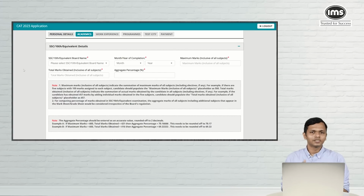Now, as we discussed, for the CGPA to percentage, you will have to use the conversion provided by your university or board. A lot of times students, for example, let's say CBSE, think that getting a 10 GPA translates to 100%, but that is not how it works. You will have to multiply by 9.5, which is the conversion given by CBSE to convert GPA to percentage. So whatever it is that is applicable to you, you will have to use that particular formula.